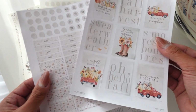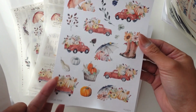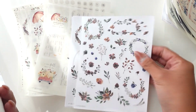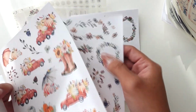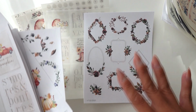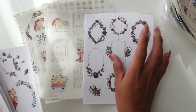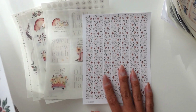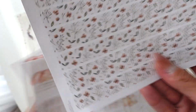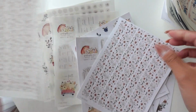So like usual, full boxes and then the functional sheet, and then you get a ton of decos with this one. You get these guys, so beautiful. You get florals as well, and some frames and more frames, which I think are fantastic for special events. You can block off certain time slots in your planner or journal, or just mark the celebration. It's just so pretty. And then you get this washi strip sheet. It's just so nice. I really love it in the clear matte because it really does give you that washi tape feel and look. So that is that.